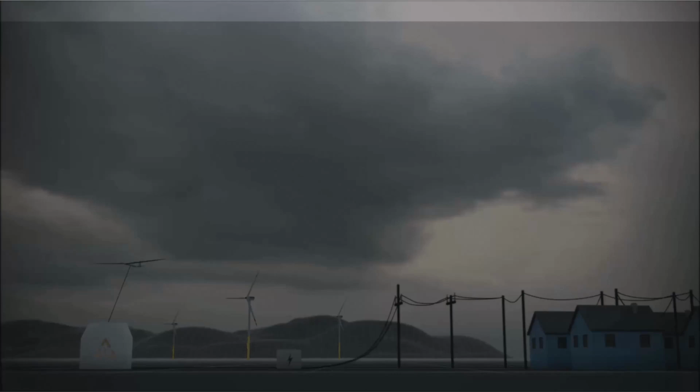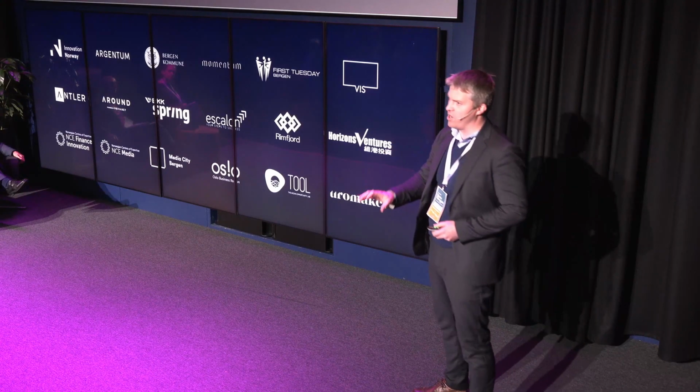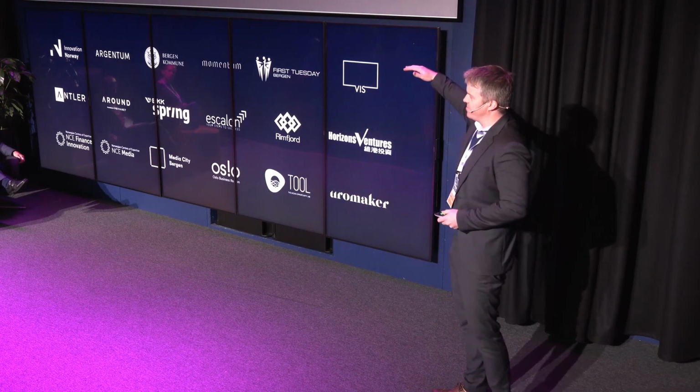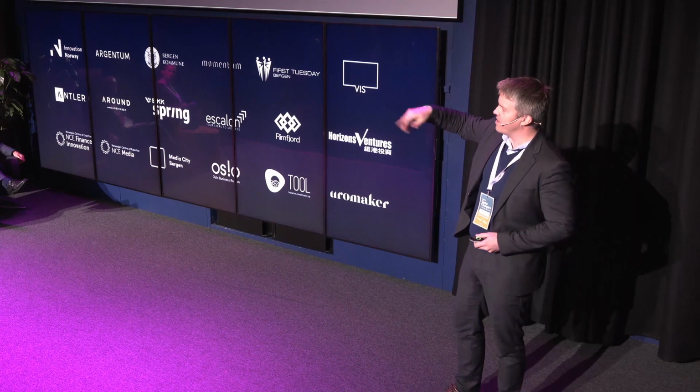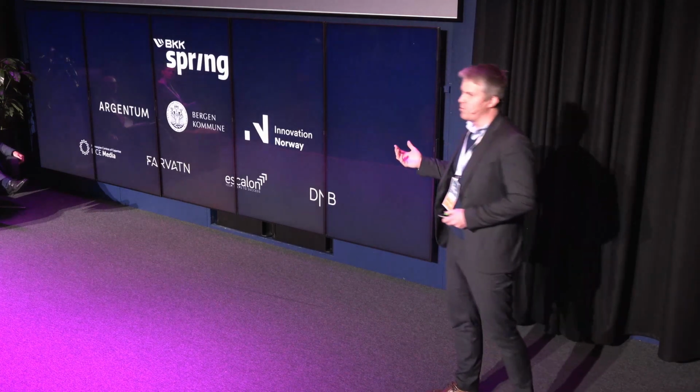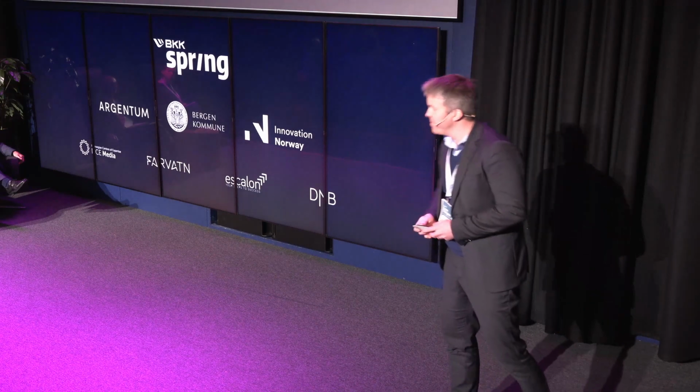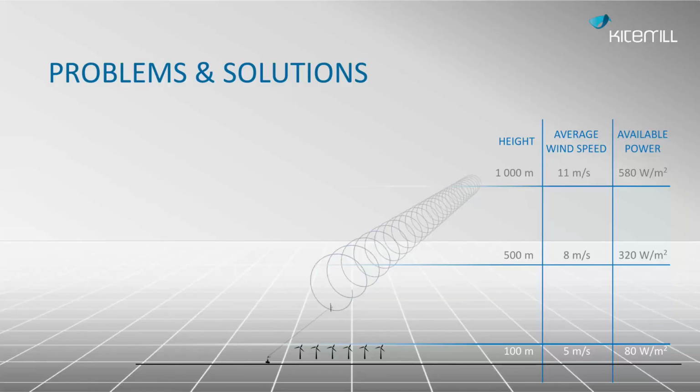The kite takes off from the ground as a helicopter, comes up to operational altitude where it starts to fly a crosswind pattern, pulling out the tether from a ground-based generator. It does this 90% of the time. 10% of the time it's in retraction mode, cyclic operation. Once in a while it needs to land, and it does that with the propellers in the same way as it takes off. The wind increases in strength the higher up from the surface we get.